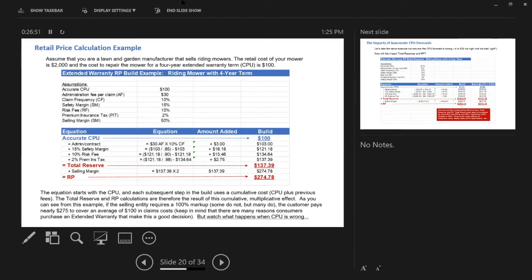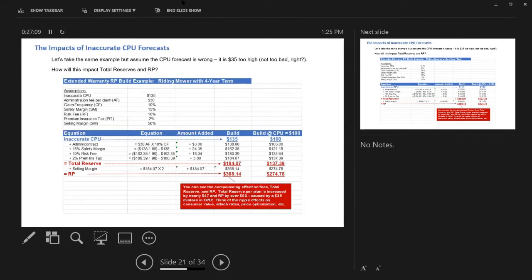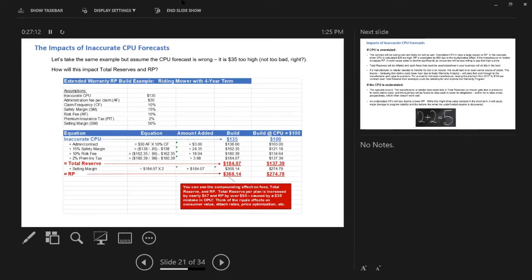And you know, the selling entity may not require that type of markup, but many do. And there are a lot of reasons that consumers purchase an extended warranty contract that make it a good decision. But now watch what happens if our cost per unit is inaccurate. Let's take the same example, but assume that the CPU forecast is wrong. It's $35 too high. It doesn't sound like too much. Well, let's see what happens. Same assumptions, except now instead of $100 CPU, it's $135. I'm not going to walk through each of the steps again, but you can see what happens.